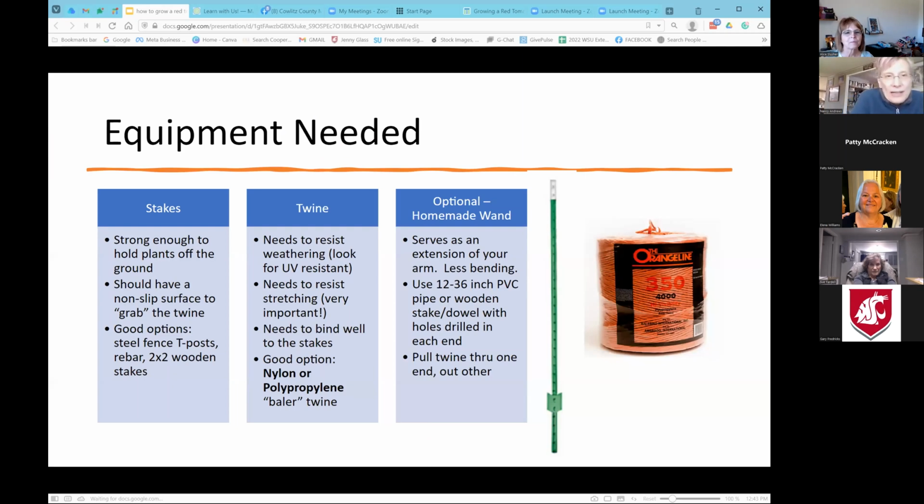What equipment do you need? You need stakes, twine, and optionally a homemade wand. Your stakes need to be strong enough to hold the plants off the ground. They need to have a non-slip surface to grab the twine. Your best options are steel fence T-posts or rebar. You can go with wooden stakes, but the metal stakes are going to be stronger.